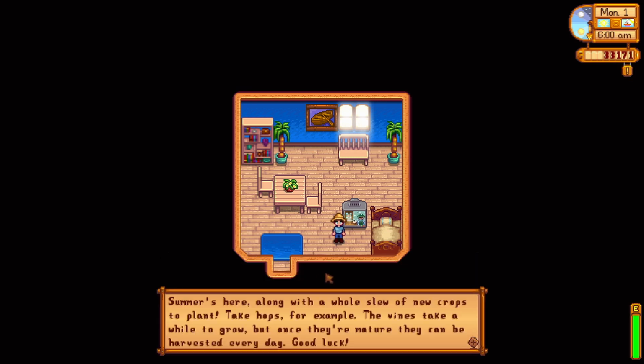And living off the land, summer's here, along with a whole slew of new crops to plant. Take hops, for example. The vines take a whole while to grow, but once they mature, they can be harvested every single day. Good luck.